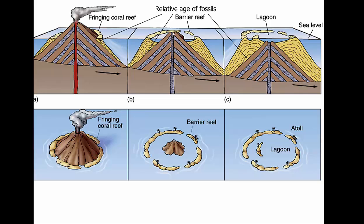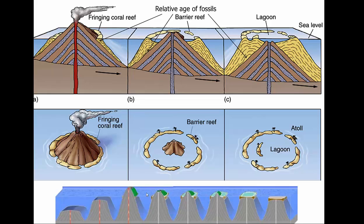So if the subsidence is the right amount and doesn't get too fast, we'll get coral growing on top of coral, on top of coral. And we'll have this nice barrier island, which will help protect the area that's inside. If the volcanic island continues to subside and is no longer sticking above sea level, what we get is an atoll. And the atoll is a really beautiful picture. Here's the same picture I showed you with the seamount and the guyot. If the volcano goes down a little differently, we get the fringing, we get barrier, and we get atoll formation.